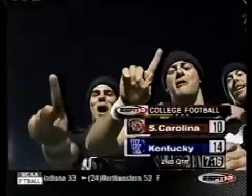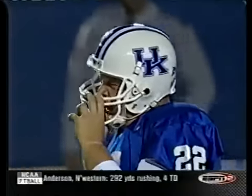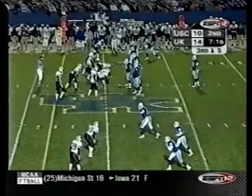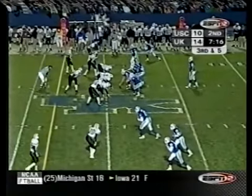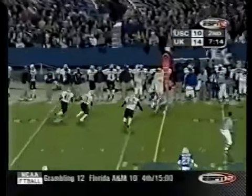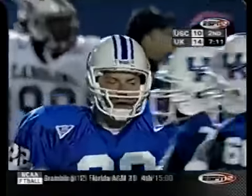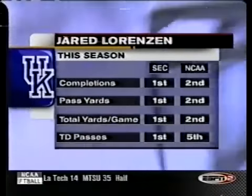14-10 lead for Kentucky, and after their timeout, they have a 3rd and 4 from their 49-yard line. Jared Lorenzen, redshirt freshman from Fort Thomas, listed 6'4", 275 pounds. That is officially. Unofficially, maybe tack on another 15, 20. Very nimble and effective back there. And he fires it complete down to the 43. Goes Anthony Kelly, first down, Kentucky.